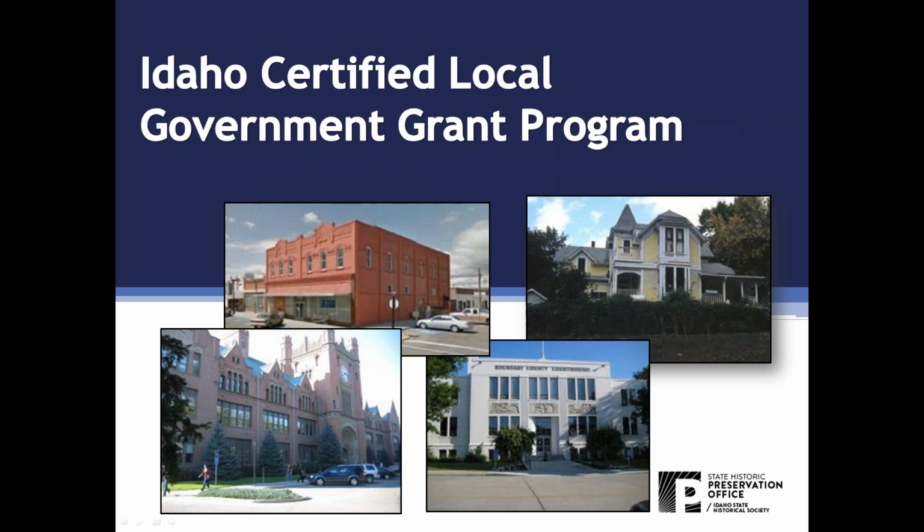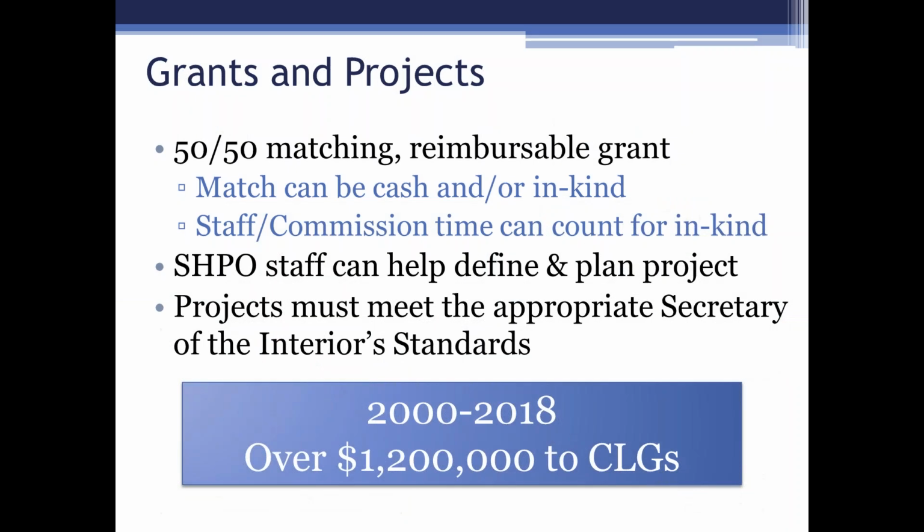Okay, so the Certified Local Government Program is intended to help provide assistance to certified local governments as they're completing their work in historic preservation efforts. The primary way we do that is through the grant program. This is a 50-50 matching reimbursable grant. Your match can be cash or in kind, and staff and commission time can count towards that in kind match. We'll go into what the in-kind match is in a little more detail later.